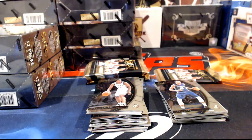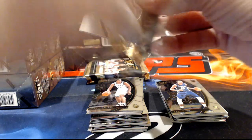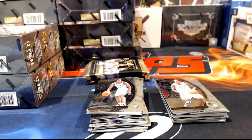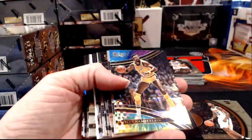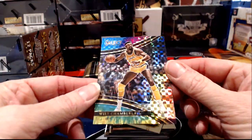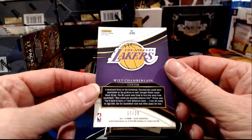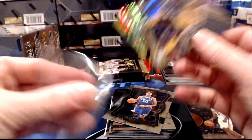Just trying to stretch our basketball out a little bit. We don't have as many new releases coming out for basketball this year, so I don't like to have big gaps of time where we have nothing to open, so I fill in some places here and there. I believe this is called Checkerboard. It's definitely a tie-dye, and it is Wilt Chamberlain to 25 for the Lakers.